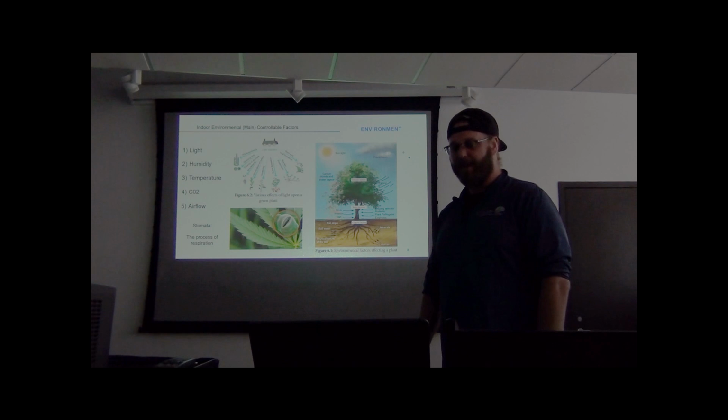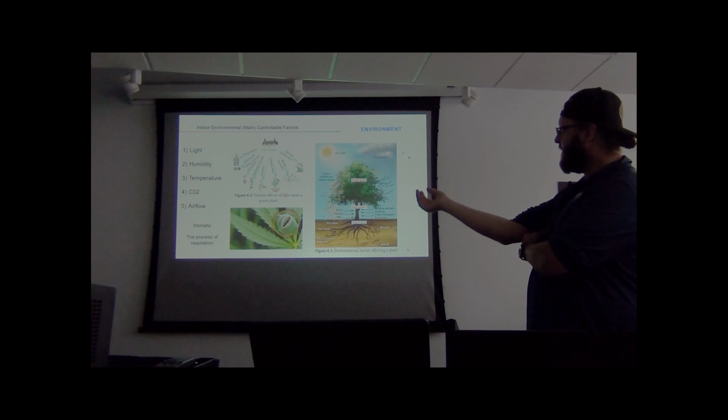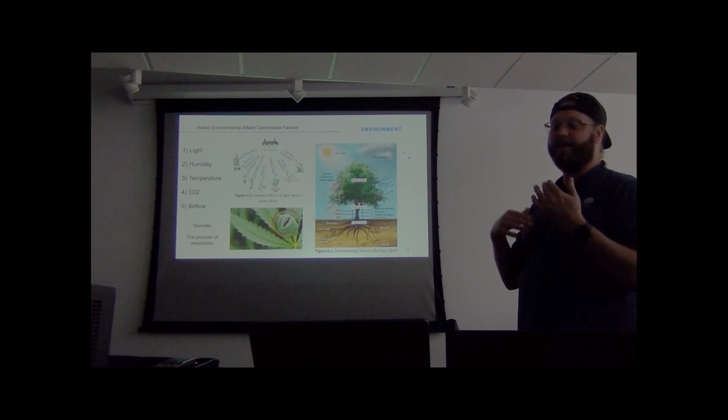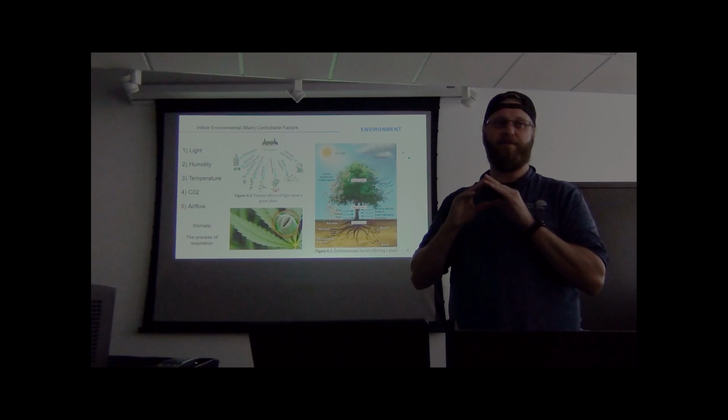these are our main controllable factors when we're growing indoors. We've got our light, our humidity, our temperature, our CO2, and our airflow. All of these play a role into each other. If we have less light, we might have more or less humidity, depending on how the plant is breathing. And this is the stomata right here. So on the leaf, a stomata will actually open and close depending on the vapor pressure deficit.